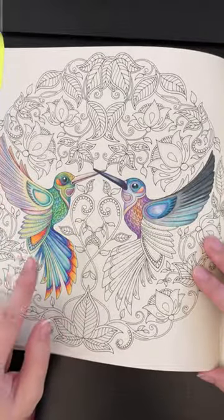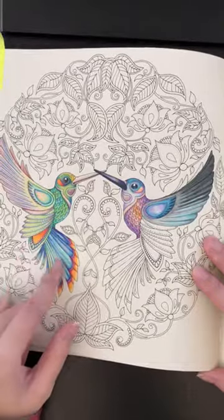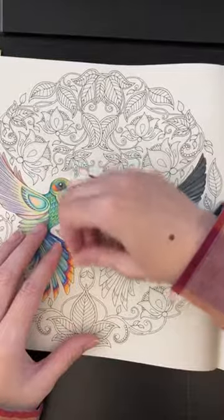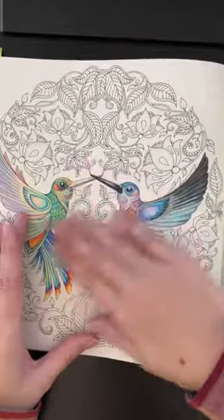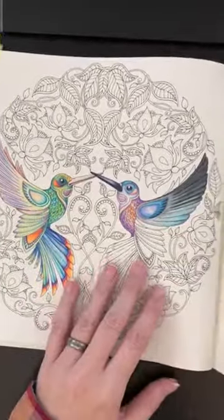Also, I did not like how much. I think at the time, I was not aware of light layers. I thought you just put it on and then put something on top of it. And then I had such wax buildup, I couldn't get anything else on. And so, whatever.